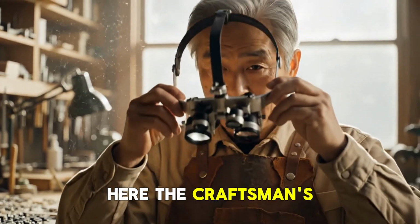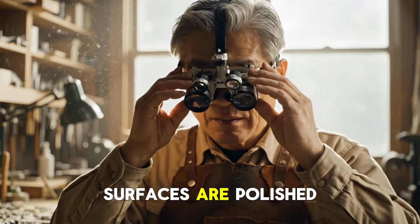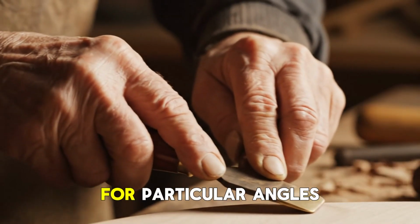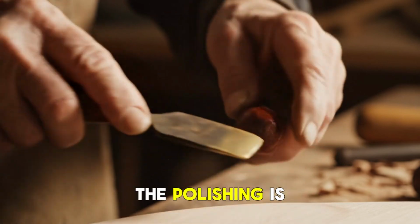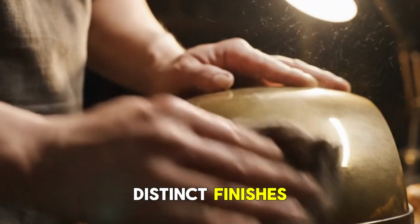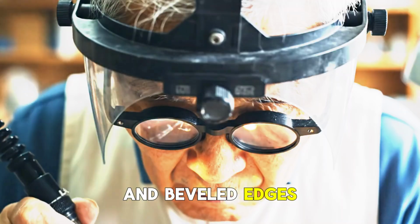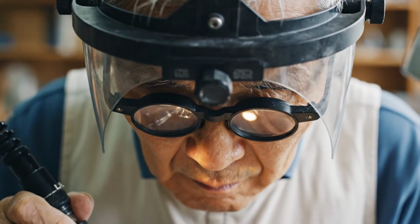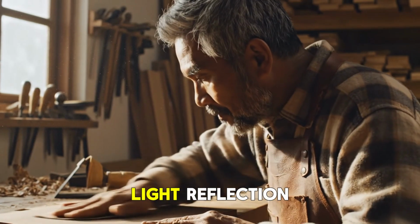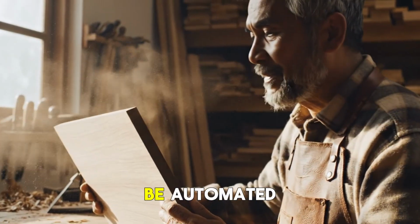Here, the craftsman's technique and experience become absolutely central. Surfaces are polished by hand with specific tools, some of them made to measure for particular angles. The polishing is not uniform. Different areas of the case receive distinct finishes. Mirror surfaces, brushed areas, and beveled edges require completely different techniques. An experienced craftsman recognizes, through touch and light reflection, when a surface is ready. This judgment cannot be automated.